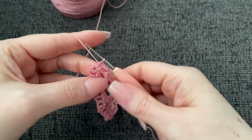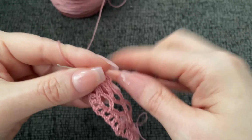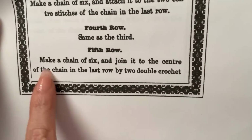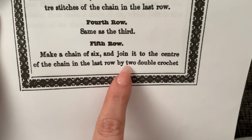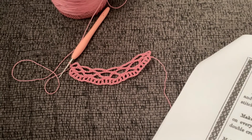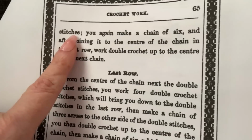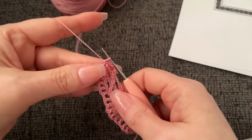Okay, so with my last 2 stitches here, I chained 6 and worked a single crochet into the last single crochet there on the end. And yeah, I don't know that this is supposed to be curling up like this. I just don't know. All right, make a chain of 6 and join it to the center of the chain in the last row by 2 single crochet stitches. You again make a chain. Well, let's just start with that first. I don't want to get too ahead of myself.